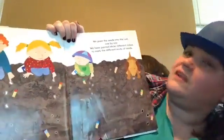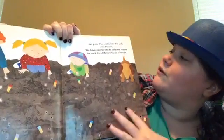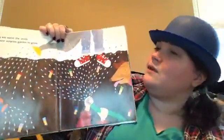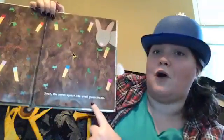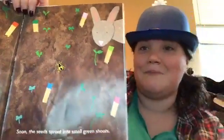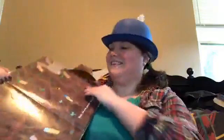We poke the seeds into the soil one by one. We have painted sticks with different colors to mark the different kinds of seeds. Well, that was smart of them. Then we water the seeds and we wait for our surprise garden to grow. Soon the seeds sprout into small green shoots. Do you guys see the small green shoots? Can you guys find the bunny rabbit? There she is.